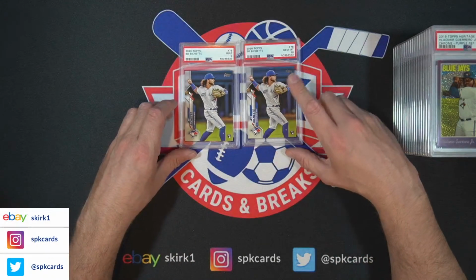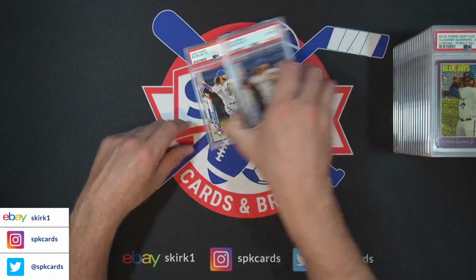Two more random Bo Bichette Series 1 rookies, one a 10, one a 9.